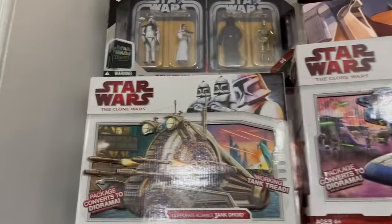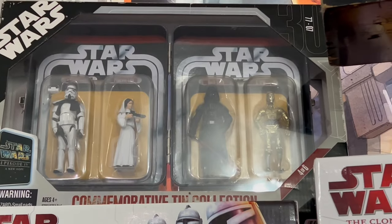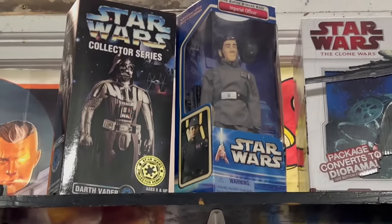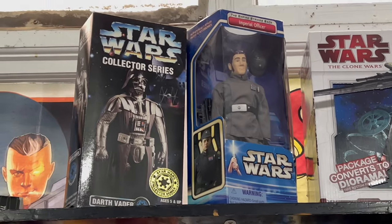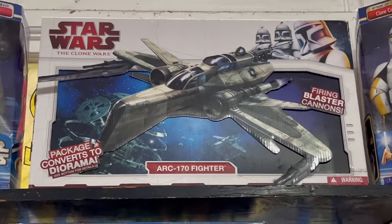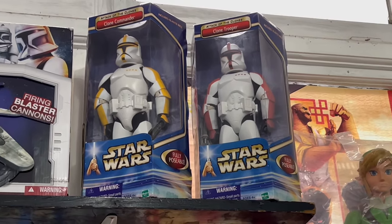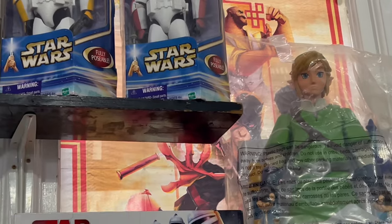There's that nice tin collection there. Let's see if we can zoom in a little bit. They're quite high up, are these. Commemorative tin collection from A New Hope. And then up on the top shelf, which seems miles away, we've got the Collector Series Darth Vader 12-inch figure, Imperial Officer, Arc 170 Fighter, that's sealed, well, these are all sealed, and a red Clone Trooper and a yellow Clone Commander. And then Lynx watching on there to make sure everyone's kept safe.